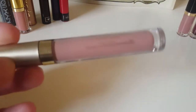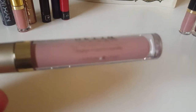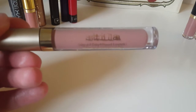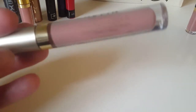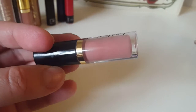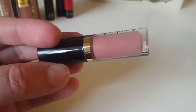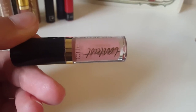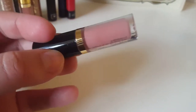I do have a nude matte lipstick from Stila again. It hates me, it won't focus. So I'm gonna keep that because it is a cool toned neutral. I'm gonna keep this little one from Tarte. This and the lip gloss were freebies for my birthday the other year. I'm gonna keep this one because this one is a warm toned neutral.